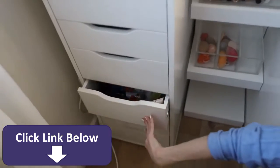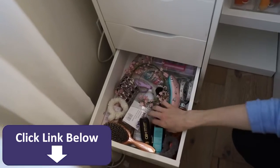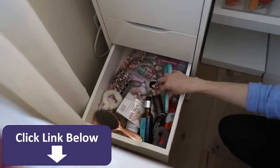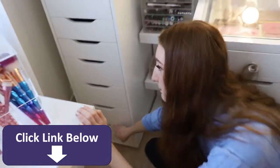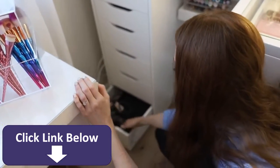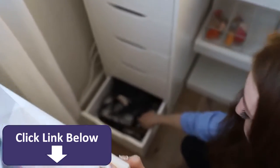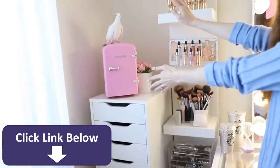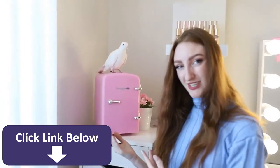We've also got in the next drawer, hair care. Moroccan oil is literally my favorite. I love this so much. Just got some brushes. And then in the bottom, I've got a hair straightener, crimping, curling, and all that. But the rest of it's empty. But at the top here is a beauty fridge.